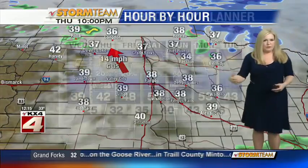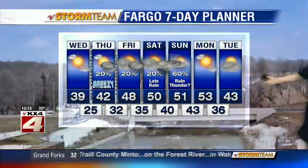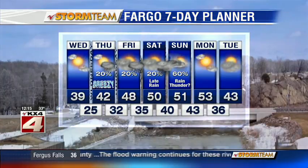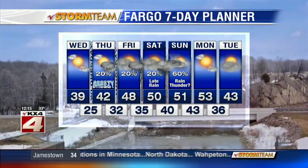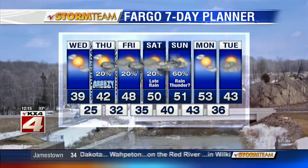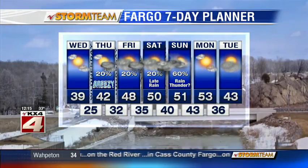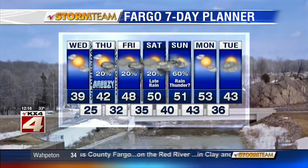So tomorrow we warm things up from today. Beyond that, we continue that warm up. We'll be into that upper 40-degree range for Friday, unsettled into the weekend, and reaching that 50-degree mark by Saturday. We stay in the 50s for 3 days in a row. So that's going to rapidly melt the rest of the snowpack out there and send those rivers rising if they haven't already. And I know there are a lot of places already seeing that.